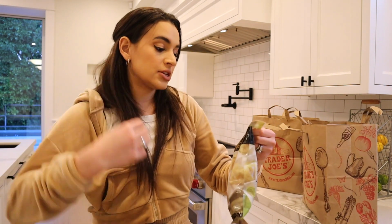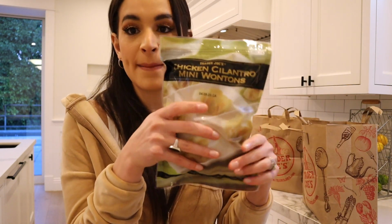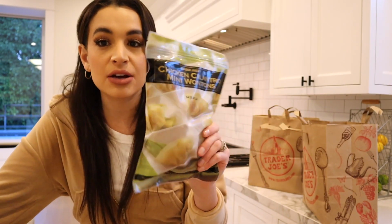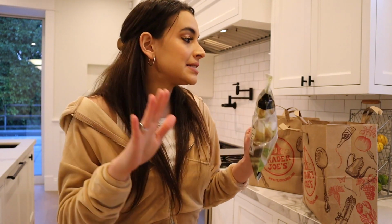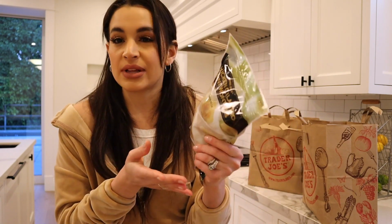All right, this is another new to me find. I've never seen it before, so I feel like it's probably fairly new at Trader Joe's. This is the chicken cilantro mini wontons. I love wonton soup. I love wontons. I am gonna try these out just like a pan fry with just a little bit of oil, water. If I had green onion, I'd throw that in there, but I did not get that. But just on its own, and then just have with some soy sauce.